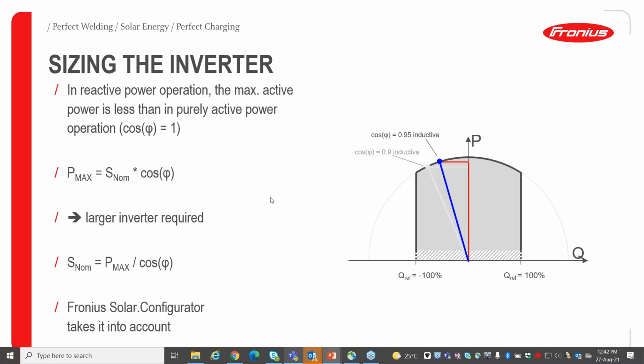So in a reactive power operation, the max active power is less than in a purely active operation. And therefore, we are talking about if the cos phi or the power factor is one. And therefore, the maximum power within the grid will be obtained, as I had mentioned before, by multiplying the apparent power with the power factor.